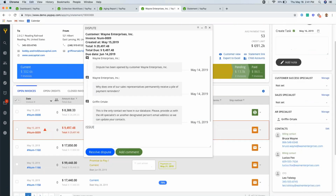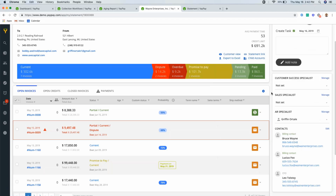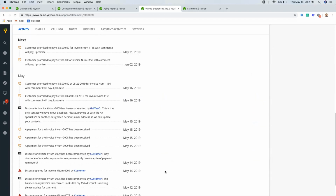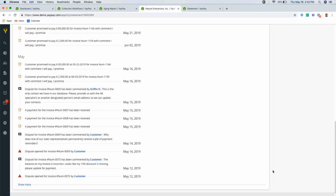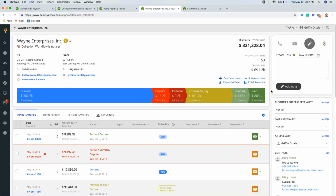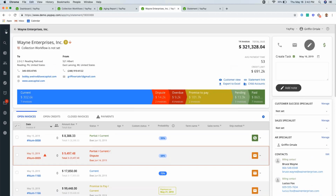I can come in easily to view disputes, the back and forth between my customer and I, and just really giving anyone in your organization the ability to see what's happened on an account in real time. As YayPay is not a seat-based product, anyone that would make sense to have a login to YayPay definitely could, just to get that increased visibility across multiple folks on your team.